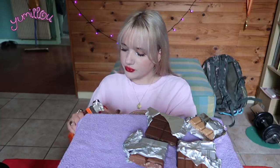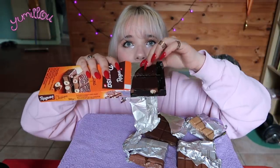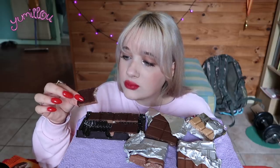Okay, and the last one, praliné and hazelnut. Ooh. This one is interesting because it's in little pockets. I mean, little compartments. Wow, you really can see the hazelnuts inside. Oh my God. It tastes just like Ferrero Rocher.